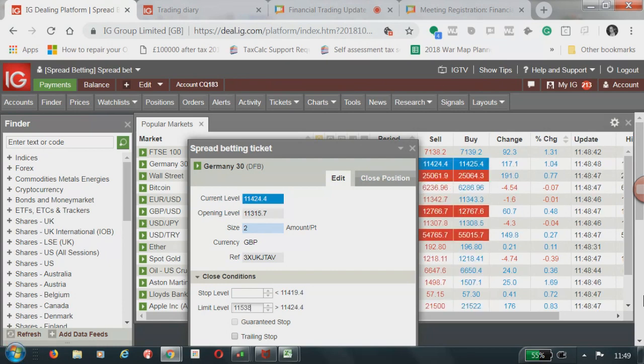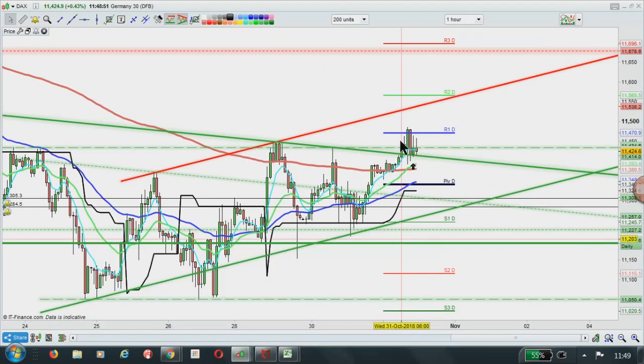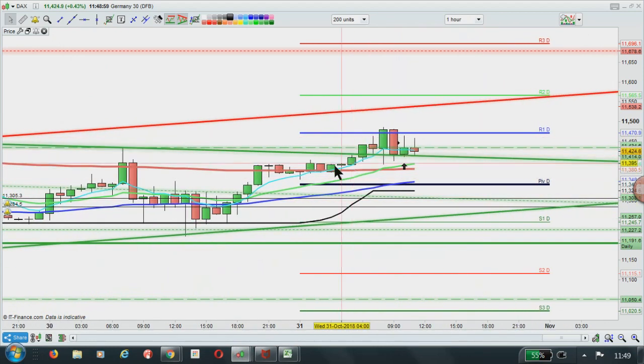11,538. Okay, and also what I'm going to do, because this is giving the trade wiggle room. If it does start to pull back, then I do have a point here where I will bank some of the money. So if it does go lower than this candle here, which was at 8 o'clock this morning, I want to know, so I want to just check to see what's happening. So I'm putting an alarm in there.